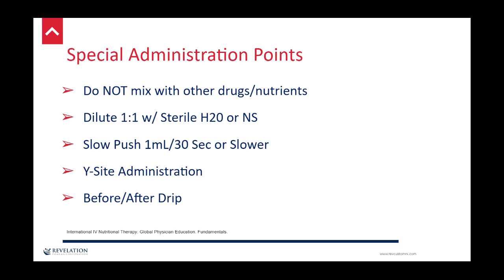So it can be given in a bag by itself, but most often it's recommended and easiest to just give it white-side administration with that 1-to-1 dilution. And that can be done before or after an IV drip with other nutrients is given, but generally not recommended, again, to mix everything together.